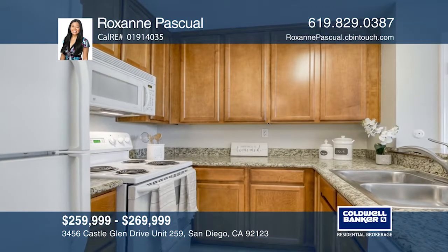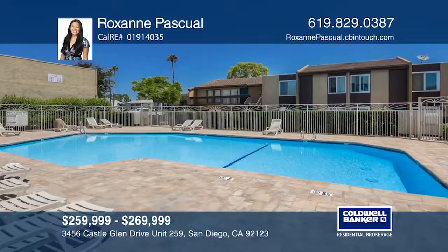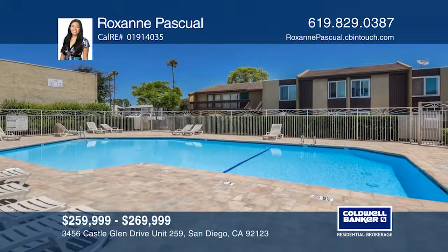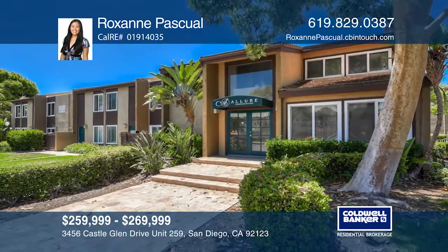This unit is near the pool and gym. It's convenient to freeways, shopping, restaurants, and Central San Diego. Check out this property for yourself by scheduling a tour with Roxanne Pasquale.